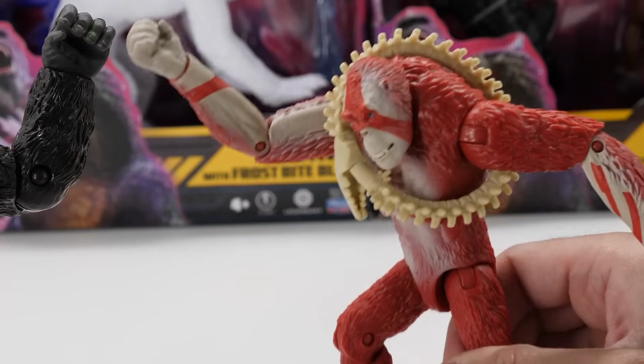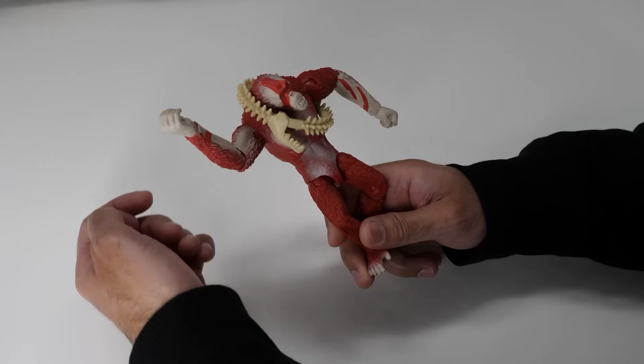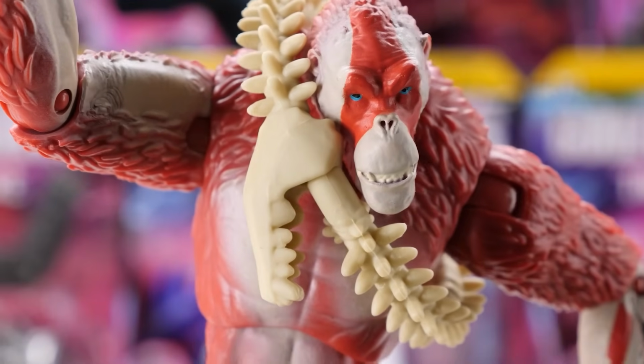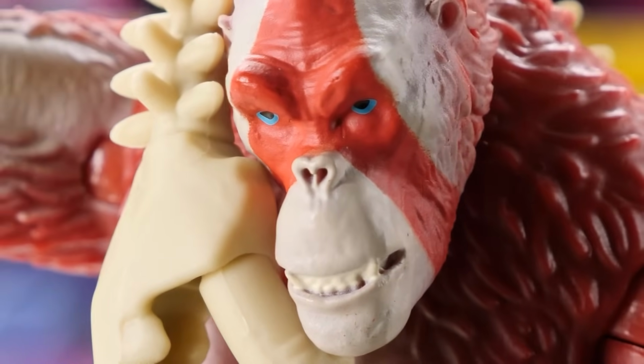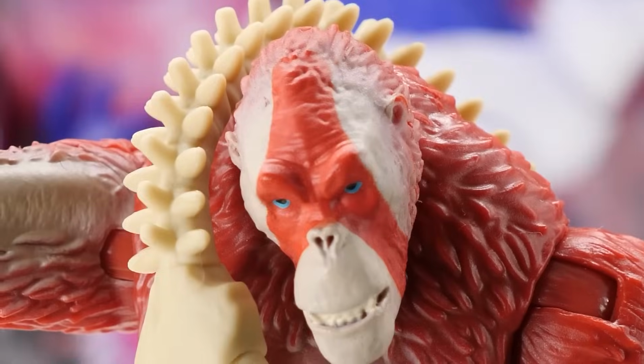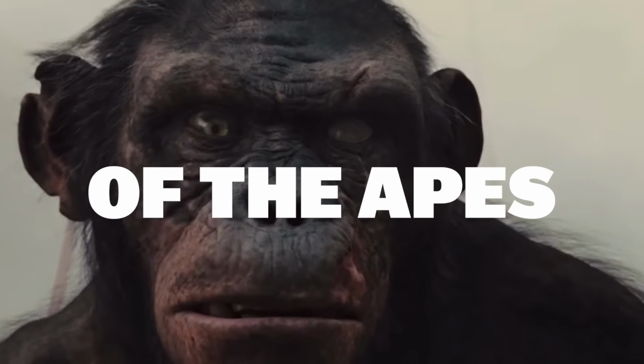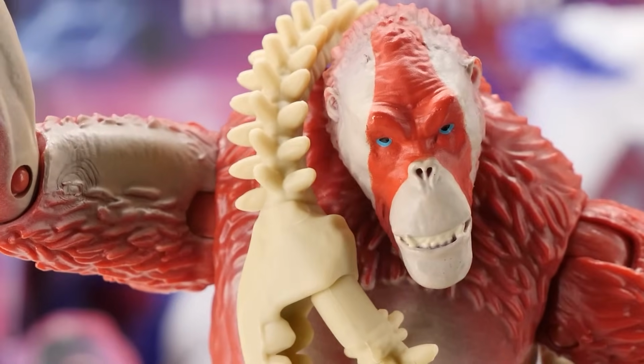Big monkey, but bad. Let's take a look at this badass ape. Isn't he the perfect snuggle toy? Damn, he's ugly. Take a look at that evil scowl on his menacing face. He looks like an undead zombie, and he's balding too. He reminds me of Koba from the Planet of the Apes. Check out that red war paint on his face and arms.